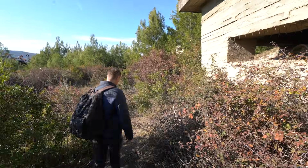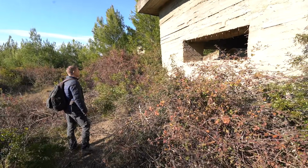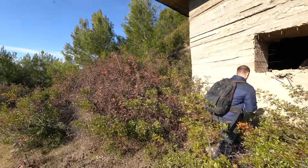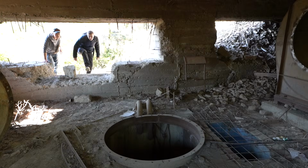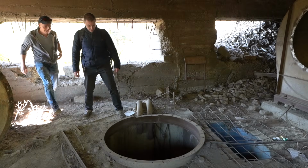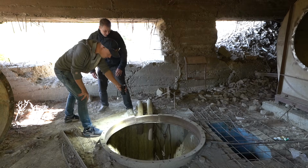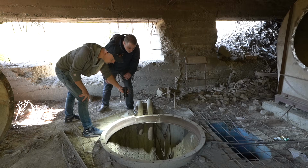Where to? This one, right? This one? Yeah, we can check. Maybe there's a staircase going down or something. Oh yeah, I see. Oh, it's deep, man. Do you feel the cold air? Oh my god. Oh, you can see the bottom.